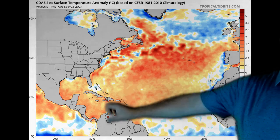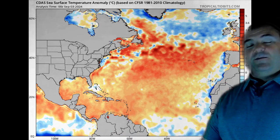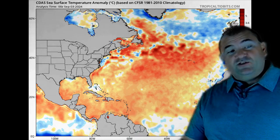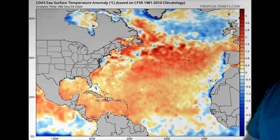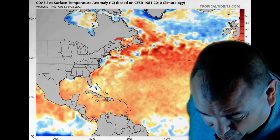But right now, no big deal across the Atlantic, except for the fact that the pump is very much primed for tropical development if conditions become more favorable. So we'll just keep hoping that they stay unfavorable. That would be good for all involved. That keeps us away from having to worry about any of the kind of flooding rains. That's the main concern, obviously, from tropical systems here across southern Vermont. Right now, not a problem to worry about at all.